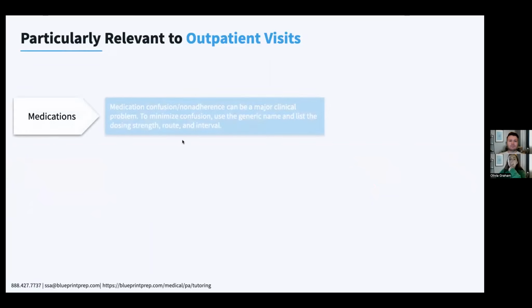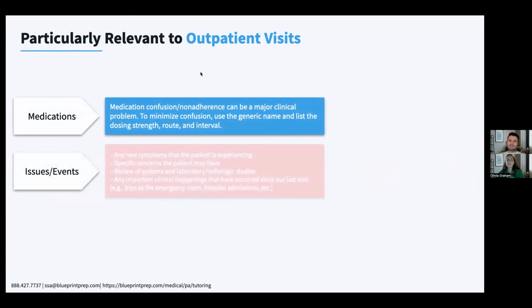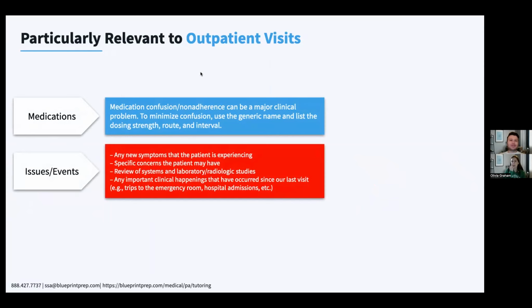Okay, so particularly relevant to outpatient visits. Making sure those people have their medication list. If they don't have their medication list, a lot of times they'll have pictures on their phone, anything like that. A lot of patients don't know their medications, don't know their dosages, whatever.